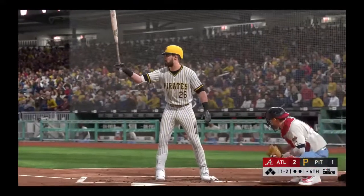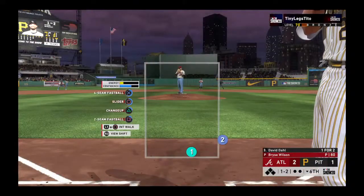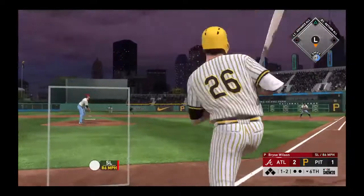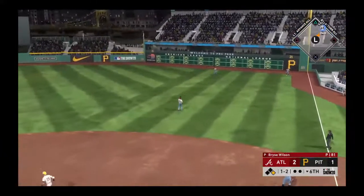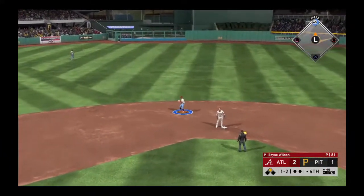David Dahl to the plate now. He doubled earlier in the game, 1 for 2 to this point. He pulls this one into right. And that's a fair ball heading out toward the 320 sign in right. The throw pulls him off the bag.